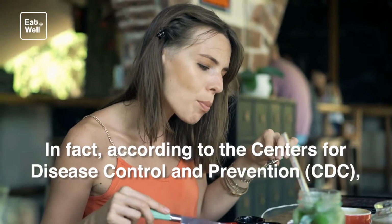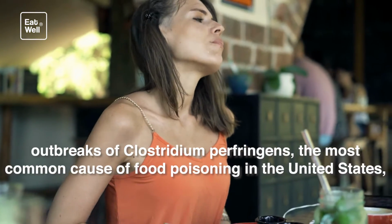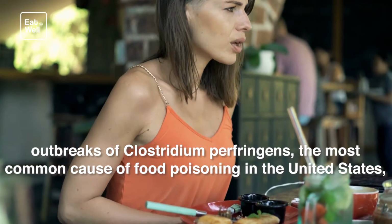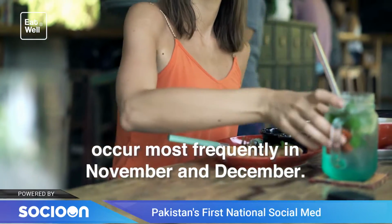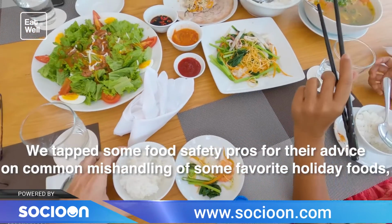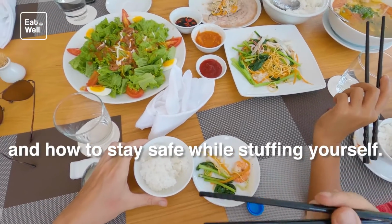In fact, according to the Centers for Disease Control and Prevention, CDC, outbreaks of Clostridium perfringens, the most common cause of food poisoning in the United States, which cause nearly 1 million illnesses every year, occur most frequently in November and December. We tapped some food safety pros for their advice on common mishandling of some favorite holiday foods, and how to stay safe while stuffing yourself.